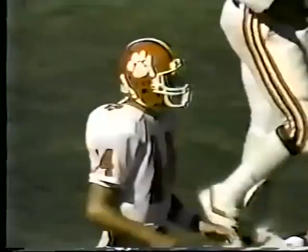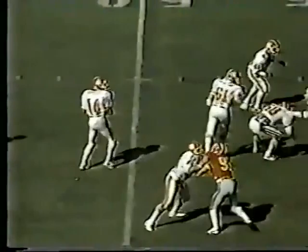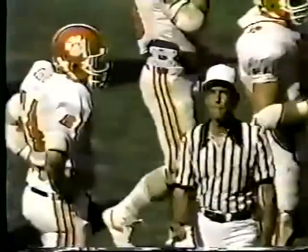The tick, 3:18 remaining in this ball game. 23-20, Georgia by three. First and 10 from the 43. Epley looking long, throws it up dangerously. Can't get to the ball. Butler, Richard Butler. Base man. Safety driver to the wing on the near side.